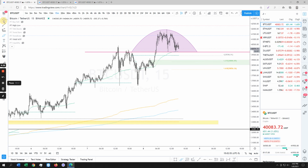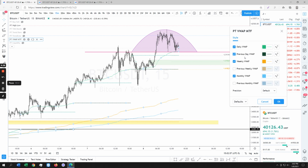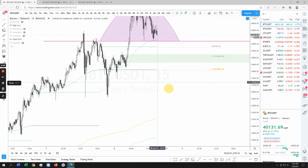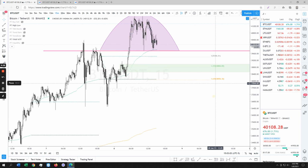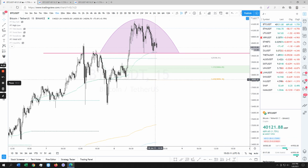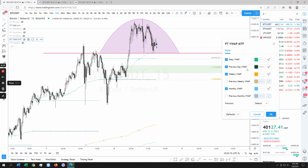And then we took it one step further and we actually included a previous day. This is beautiful actually. This lines up with the 1618. Beautiful area to actually flip long, man. Interesting. Good to know. That should offer us a nice little support area. Previous day VWAP, which means yesterday's VWAP. Previous weekly VWAP, which means last week's VWAP, and then last month's VWAP.